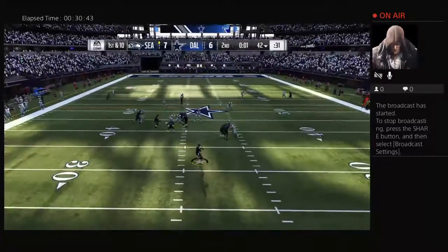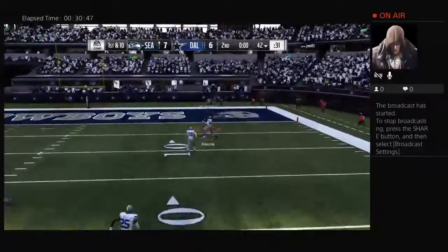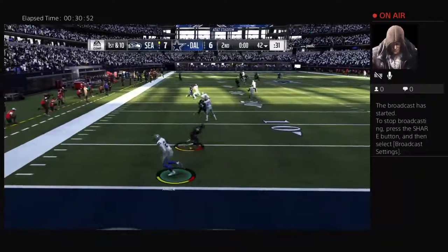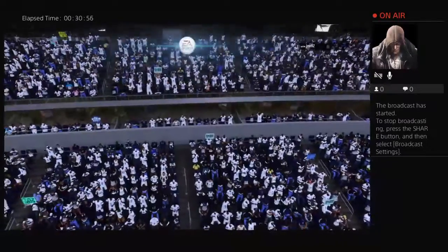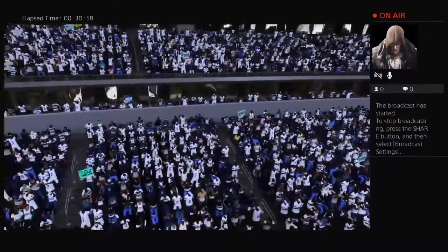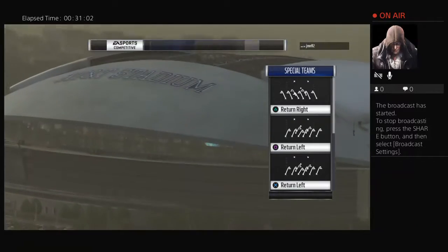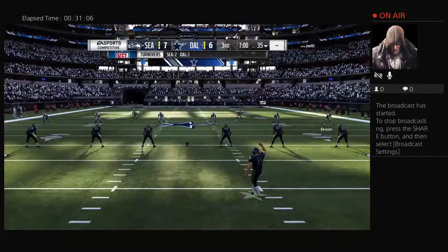Final play of the half. It's Wilson. He's going to float this one deep right side. And this is going to be intercepted. Chidobe Awuzie with a pick. And he will be brought down as time is now run out on this first half of action. So we've hit intermission. It's halftime. This is the NFL, and it's a presentation of EA Sports.